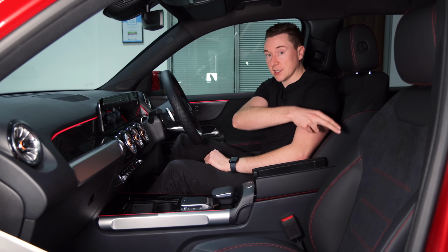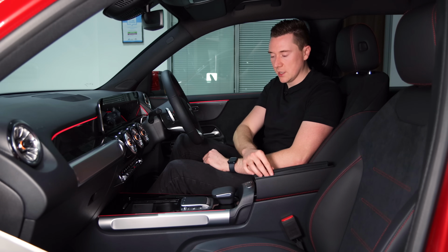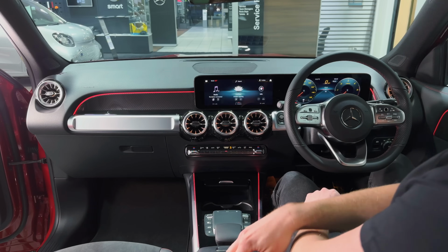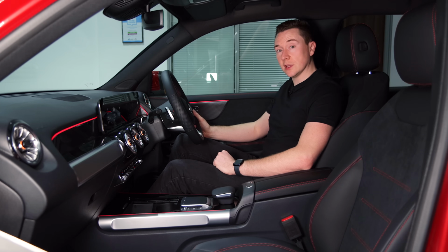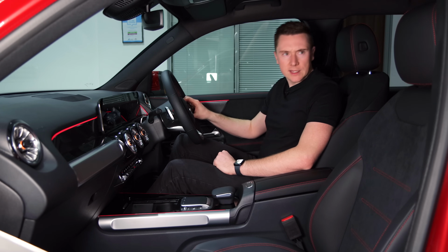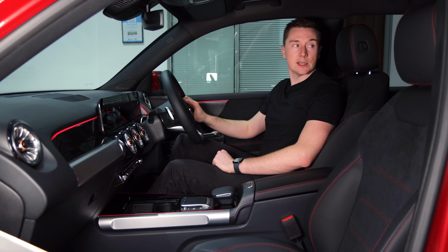2 for the front, 2 for the second row, and 2 for the third row as well. And there's a 12-volt socket there as well, so definitely not a shortage of power. Yeah, I guess the only thing to try now is what it's like out on the road in the pouring rain. So good job.